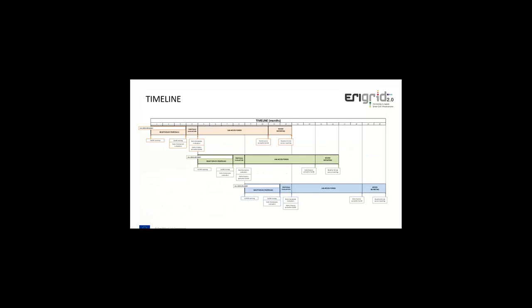Okay, so since we are opening calls every 4 months, this means that we have somehow kind of overlapping, not exactly an overlapping, but if we have, for example, the first call, when we finish the evaluation of the proposals received for that call, we are also ready to open the second call. When we are finishing the evaluation of the proposals received for that second call, we are ready to open the third call, and so on. So all in all, as you can see, three calls can be open or will be open in a year.